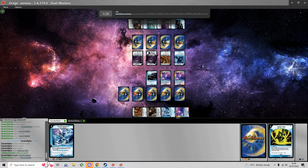Also, I don't really like the fact that he didn't put pressure with Spinning Terror. Because you don't really care if Melnia trades with Spinning Terror, you just wanna apply your own pressure.